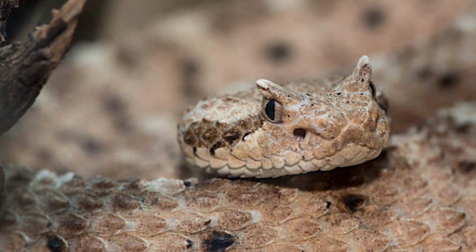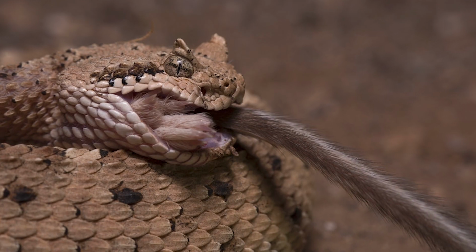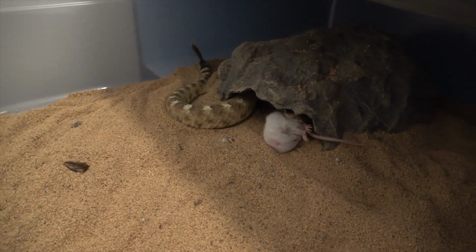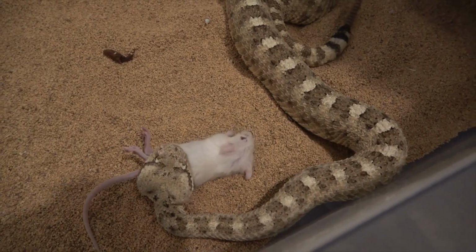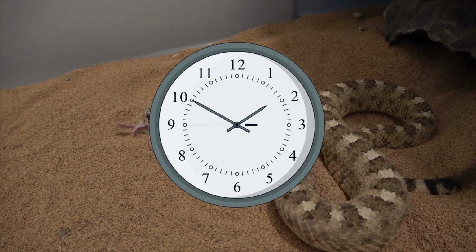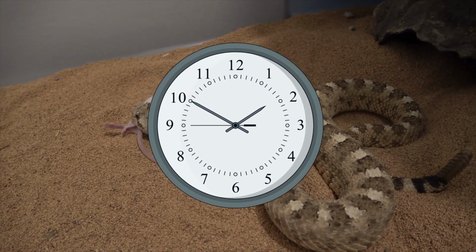As pit vipers, Sidewinders have heat-sensing pits and large venom glands. Their heat-sensing pits are located near their nostrils, while their venom glands sit just behind their eyes. The venom courses through hollow, switchblade-like fangs and into their prey. Once bitten, rodents generally succumb within minutes or hours, depending on the amount of venom injected.